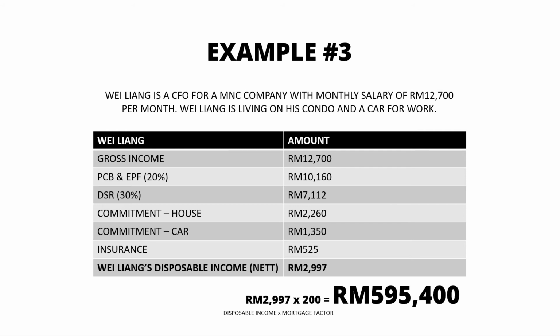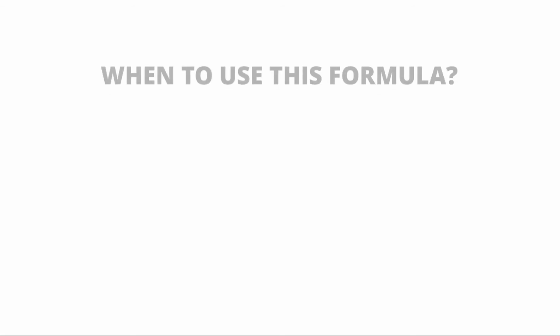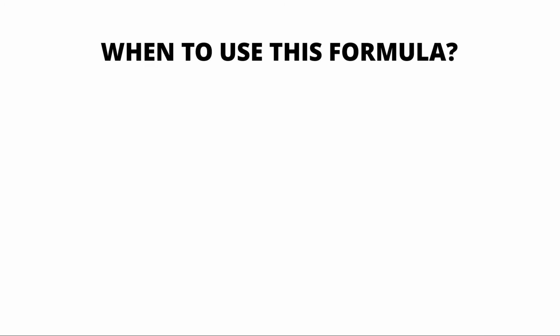So this is an indication of how we use this calculation. Before we do any submission, this is the calculation we always do before getting the loan, because we need to know how much we can borrow. And then, why and when do we use this formula?